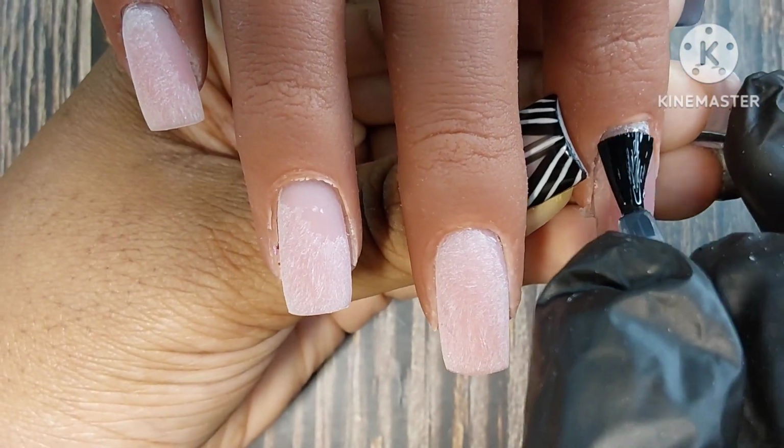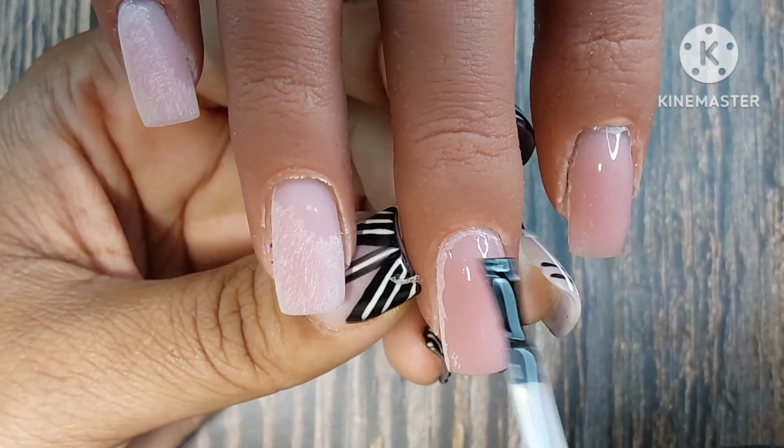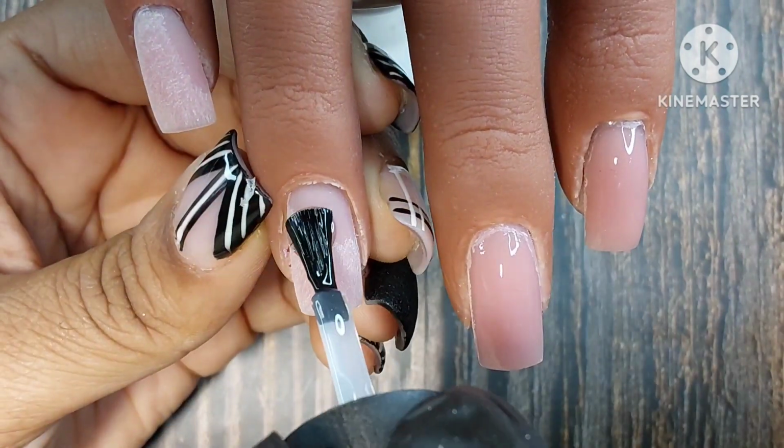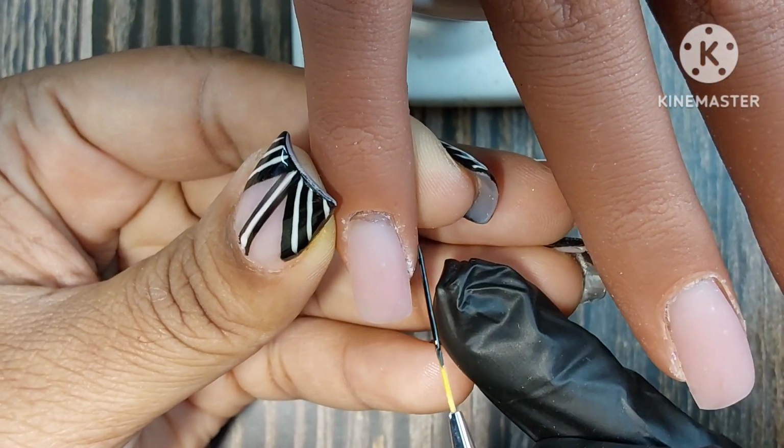So I just wiped that nail off with that cloth. I do not recommend them. I said that plenty of times, but I ran out of my usual ones, and I was just showing you that it left black residue on the nail.